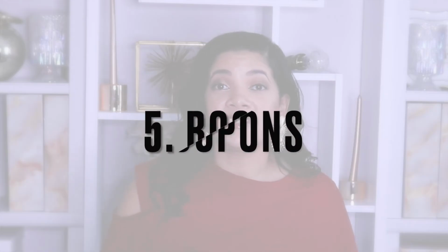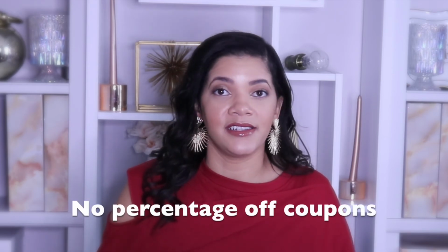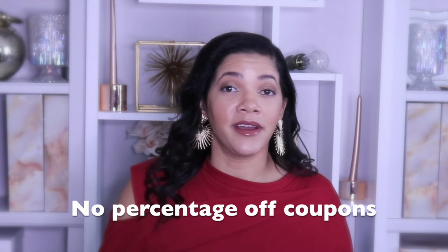Okay, number 5, let's talk BOGO, or buy one, get one free coupons. Walmart does accept BOGO coupons, but they do have some restrictions that you'll want to be aware of in order for you to use them. The first thing is that a coupon cannot be a percentage off coupon. So like a buy one, get one 50% off. Walmart in their system, they ain't trying to calculate no percentages off, okay? So you're not going to be able to use those specific BOGO coupons at Walmart.